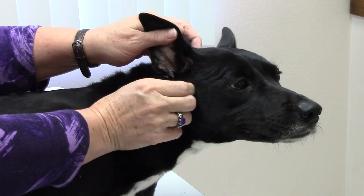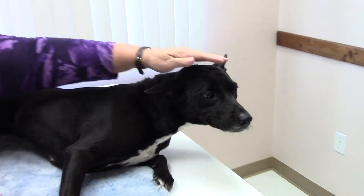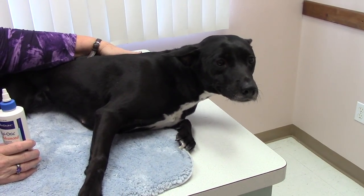You will hear a squishing noise that lets you know the medication is being distributed where it needs to go. If you do not hear that noise, then you need to reposition your fingers or apply a little bit more medication.